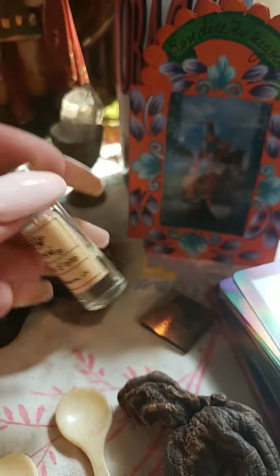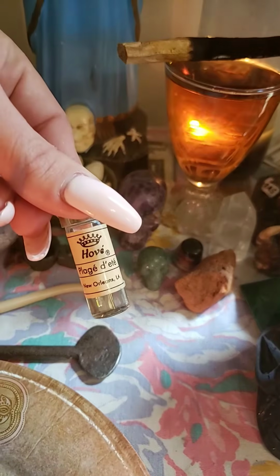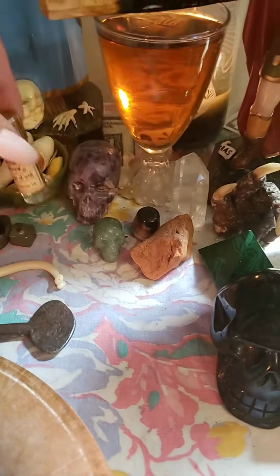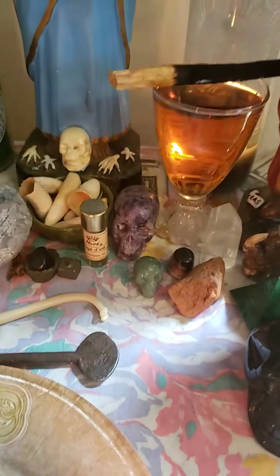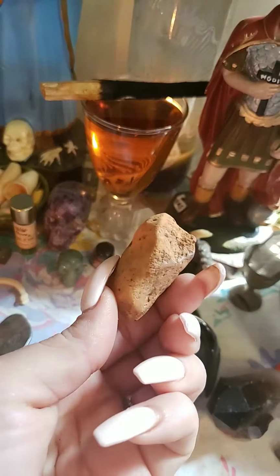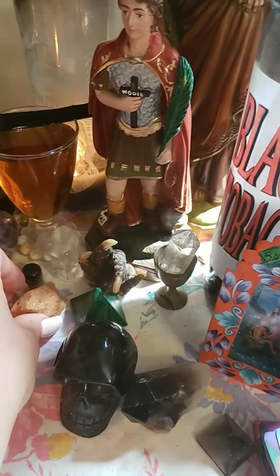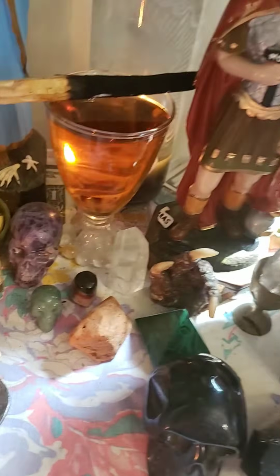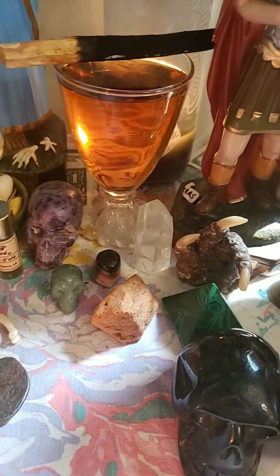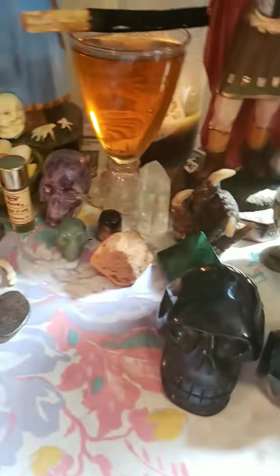So here's a little vial of perfume that I keep for Marie Laveau. This is actually made in New Orleans. There's a little boutique there. And I like to keep that near her, along with a piece of brick from the cemetery where she is at in New Orleans, St. Louis Cemetery Number 1, I should specify.